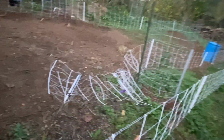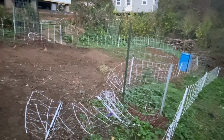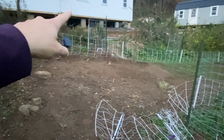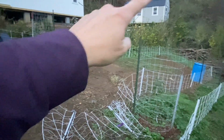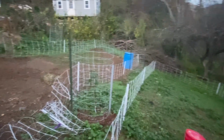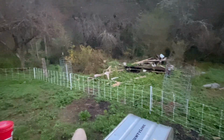And look at how nicely tilled they got this area. This is gonna be our orchard someday. You could see all these wire cages. We had to cage up all of our fruit trees because the deer were getting them. So maybe something we should have known before, but you live and you learn.